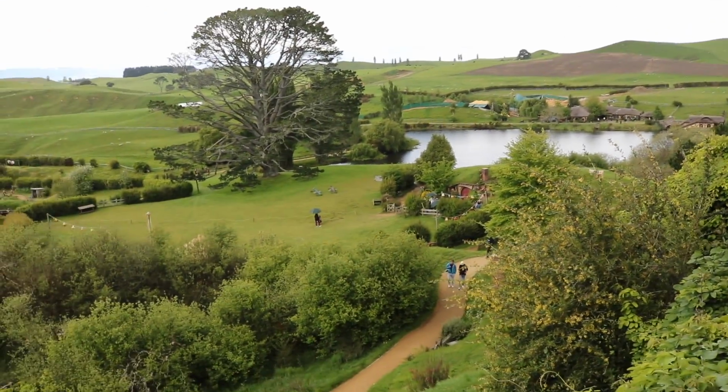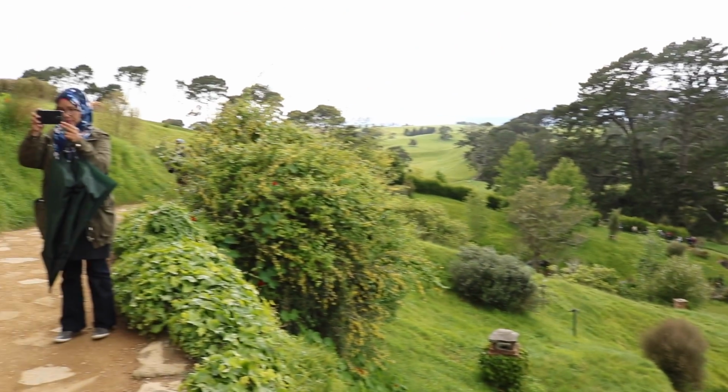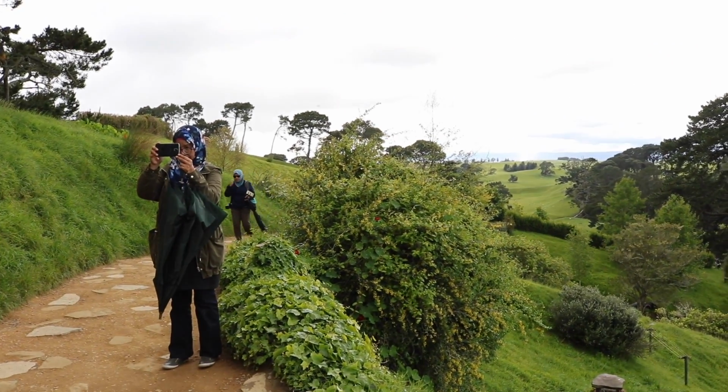Yeah, the most beautiful scenery in Hobbiton village is from up here. Yeah, that's my mom.